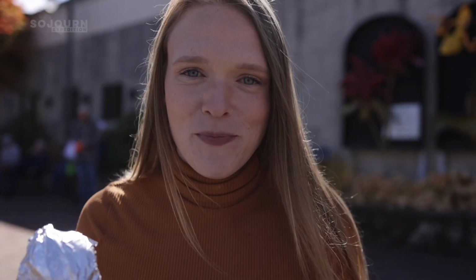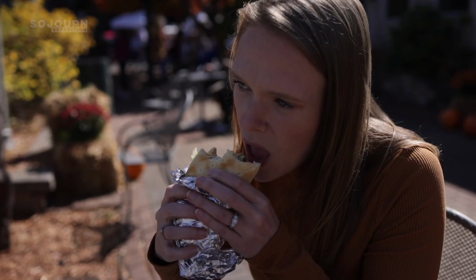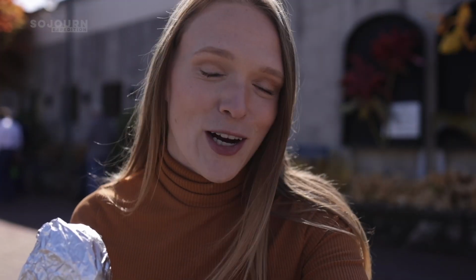So we got our lunch. We got a turkey leg, a beef gyro, and a bloomin' onion with a Pepsi to drink for a grand total of $60.